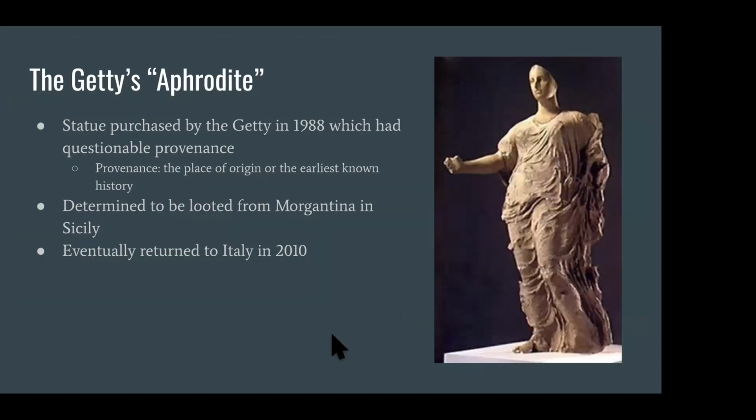So bringing it a little bit closer to home, this is a picture of the Getty's "Aphrodite." I put Aphrodite in quotes because it turns out that this statue is probably a lot more likely to be a statue of Hera than of Aphrodite. It was a statue purchased by the Getty in 1988 and displayed in the Getty Villa, which is in Southern California.